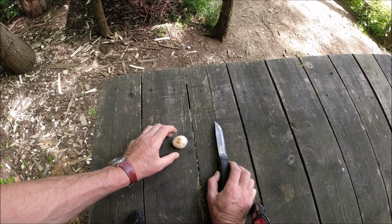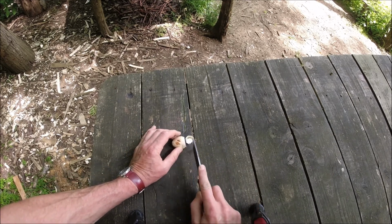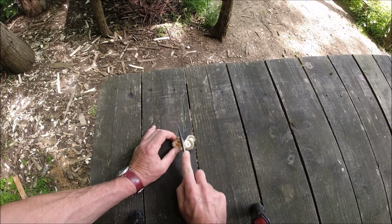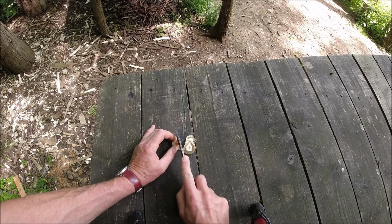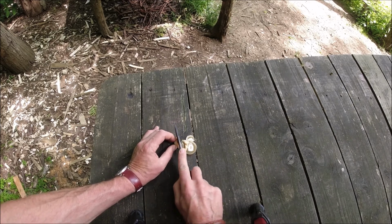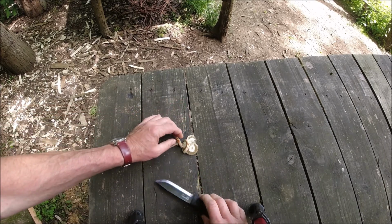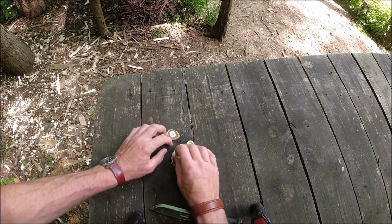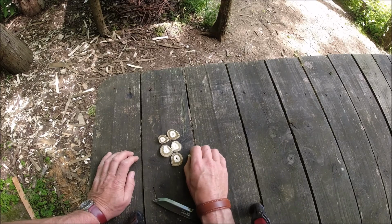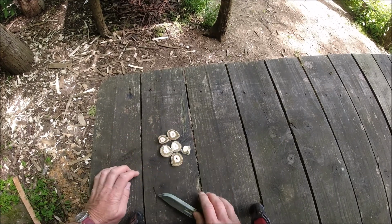So to eat this, what I can do is slice it, cut it into slices, and then these slices can go into a frying pan with a little oil, fried up.